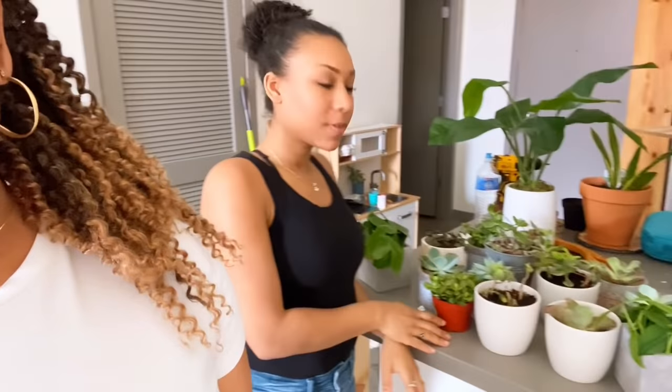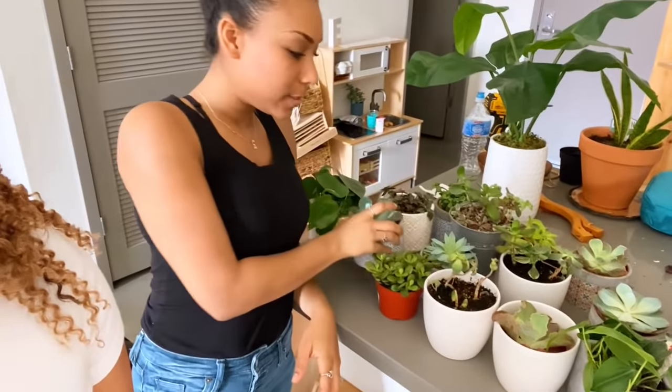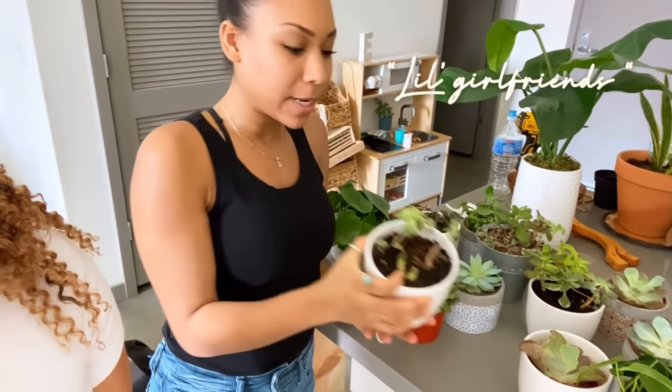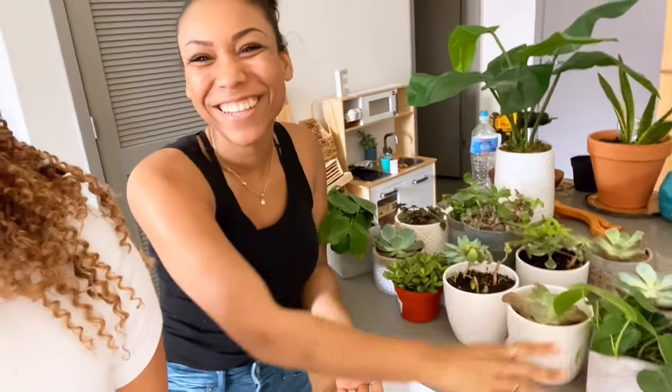Ready to get started on the dining room, which if you remember, it looks like that. So we're going to see what stuff she has around that we can pull and put into that space. And she also has been collecting some plants for the last couple weeks. Some really cute ones. Some little girlfriends that need help. But most of them are good. So we're going to see if we can incorporate those plants into this space.